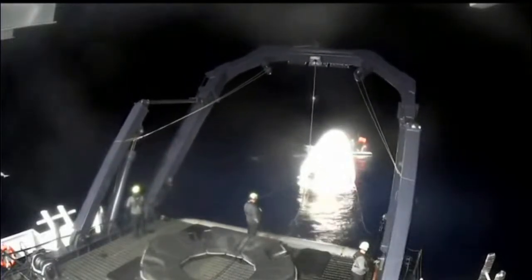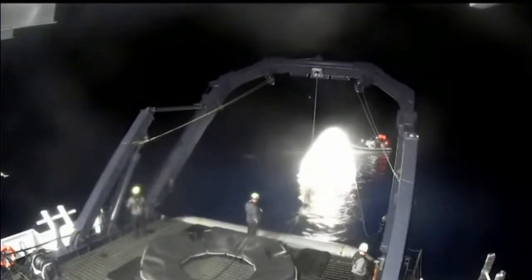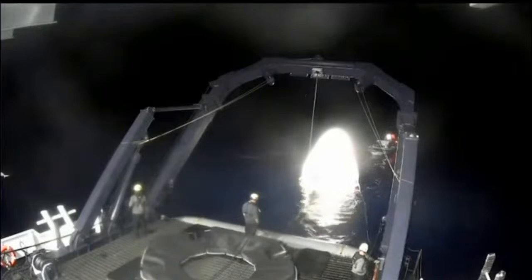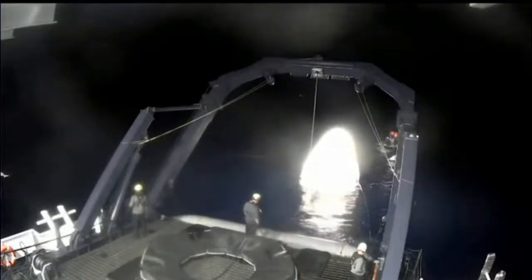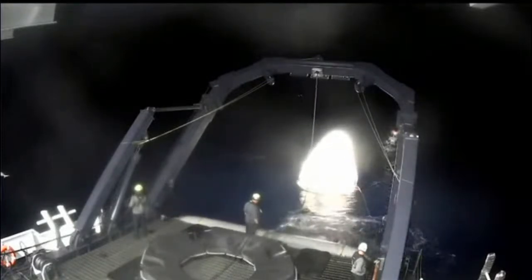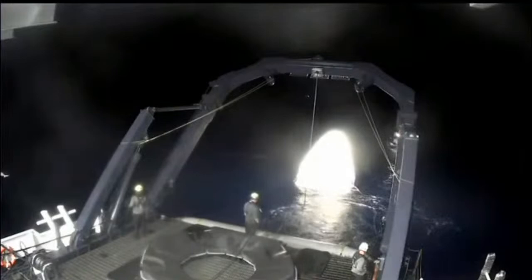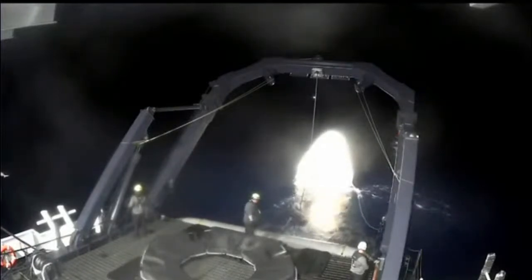So the capsule looks like it is still that pristine white color. I promise you, it is not. We've definitely got a floating toasted marshmallow there in the Gulf of Mexico. And there are multiple lines attached to the vehicle so that when it's lifted, it's not just dangling from one line. These help keep it stable and upright for it to be placed into the nest. So it looks like we're getting even closer to that moment, but it's amazing how quickly it happens.